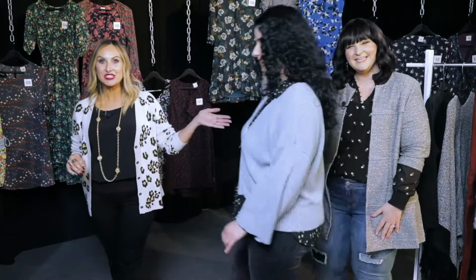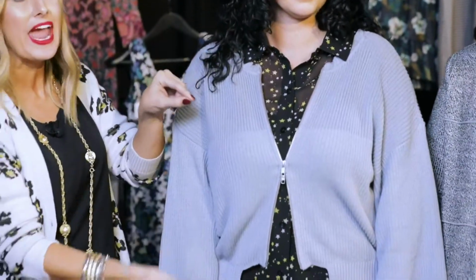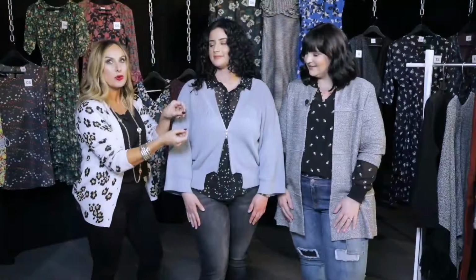Okay, Claudia is wearing our twofer sweater, but this time she's wearing it as a cardigan. Something I love about this piece is that it has a double zipper. So what that means is that you can unzip it from the top and the bottom, and you can really position it to wherever it flatters your body best. So we have nipped in her waist right here, and she is looking fabulous.